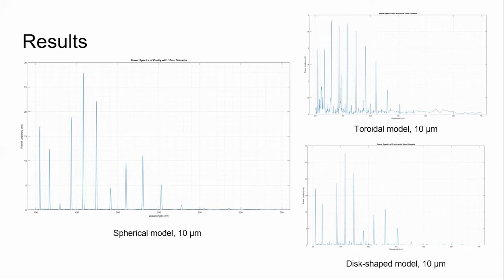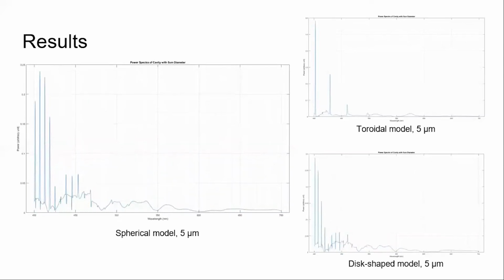Although the graphs on the screen belong to membrane indices of 2.0, we have successfully observed resonances for refractive indices of around 1.7. For our models with 5 micrometer diameter, we have nearly lost those sharp peaks on power spectra graphs, especially for refractive indices lower than 2.0. This means that if we will use cells with 5 micrometer or lower diameter, we need to cover these cells with proteins with refractive indices higher than 2.0.